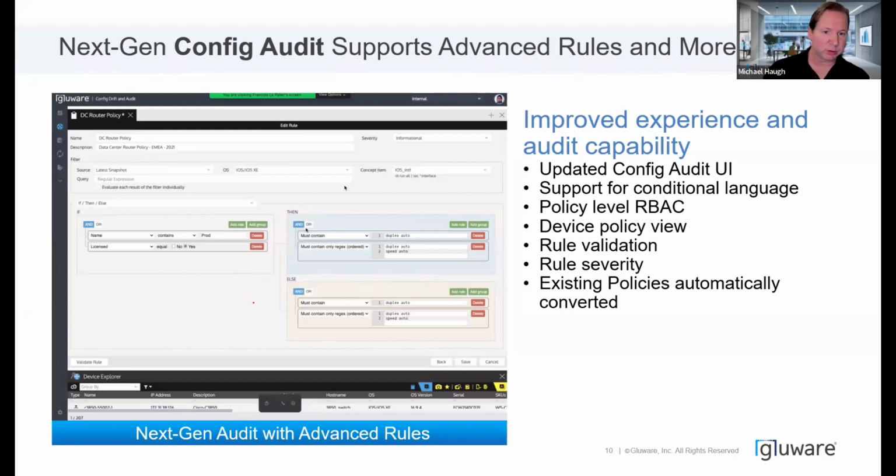And I really think this is a pretty dramatic change and improvement, because there are so many conditions like, well, if it's North America, I want to check for this, or if it's a BGP route reflector. There are all these conditional things depending on what role the device is playing or where the device is located. So it's a little difficult if you only have required or forbidden. In the old Gluware implementation, it was more hard and fast: this is required and this is forbidden. There was limited filtering; you'd essentially filter on your operating system. Now with this really robust capability, you can add logic and dig into it deeper.